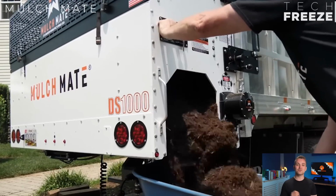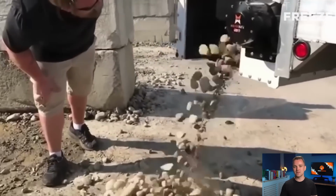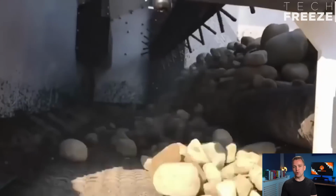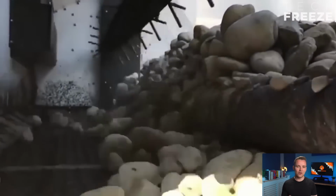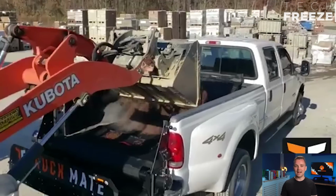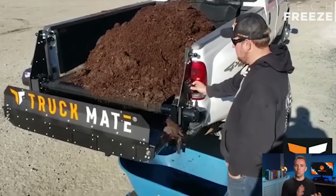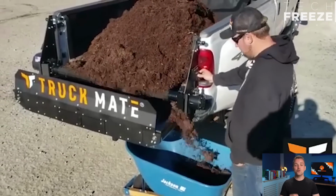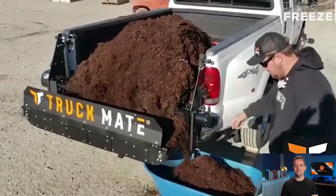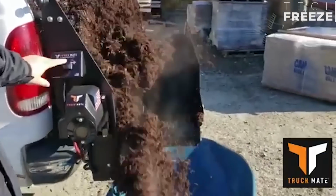Mulchmate. Mulchmate is a material dispenser that could be mounted to a dump truck. It allows easy unloading of materials like mulch, stone, and compost, and conveys it in any direction directly into the wheelbarrow. Truckmate, on the other hand, is designed for easy mounting to the hitch of any pickup truck. Where you don't need the conveyor, you can put up a tarp roller and pull material right out of your truck bed. It is operated from its side using the control keypad.